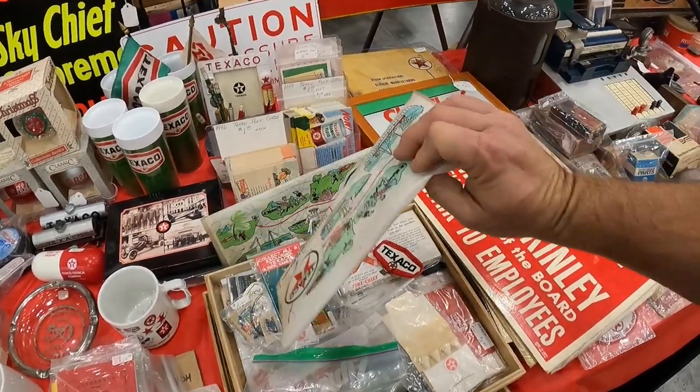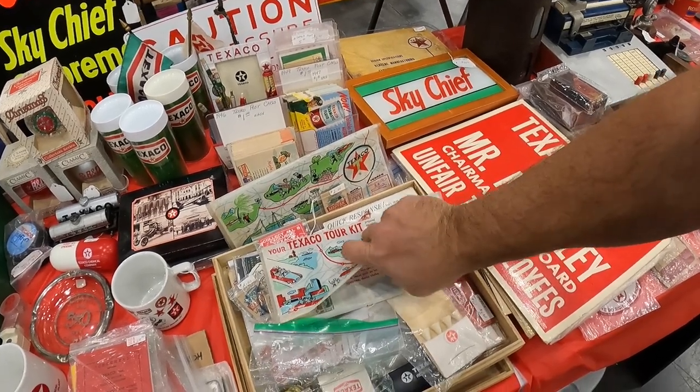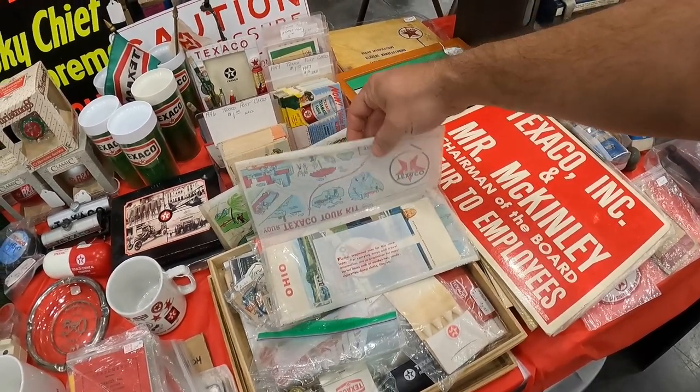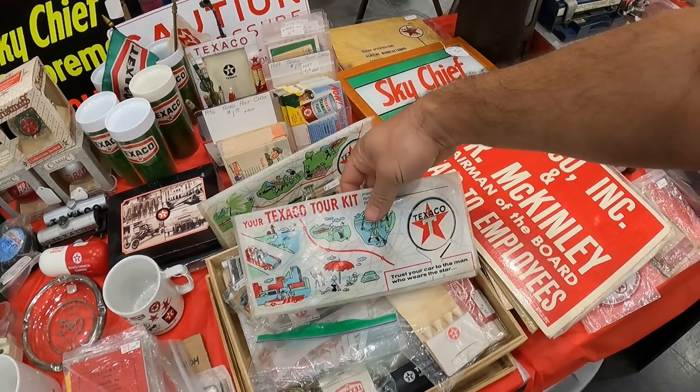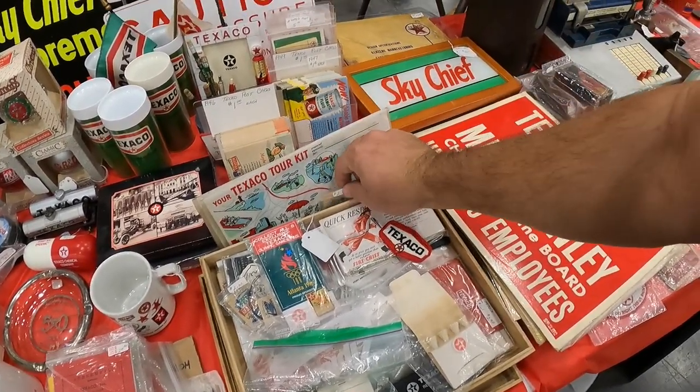These are neat. I think I've got some of these. I collect Texaco stuff, or I used to. I don't buy it every now and then, but I used to pick up a lot more of it. Yeah, little map holders. I think I've got some of those. I don't know if they're just like these, but I do have some of those. The little matchbooks are cool. I got a bunch of these.